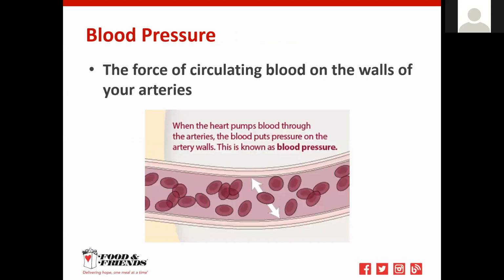Okay, so blood pressure. This is a really important indicator of our heart health. The heart pumps blood through our arteries, which are those vessels that carry the oxygen and other nutrients. There's an image showing blood flowing through an artery, and there's some pressure put on the walls of the artery. This pressure is what we are referring to when we talk about blood pressure. Another way to define blood pressure is that it's the measure of force that your heart uses to pump blood. So it's basically an indicator of how hard your heart has to work to pump blood.